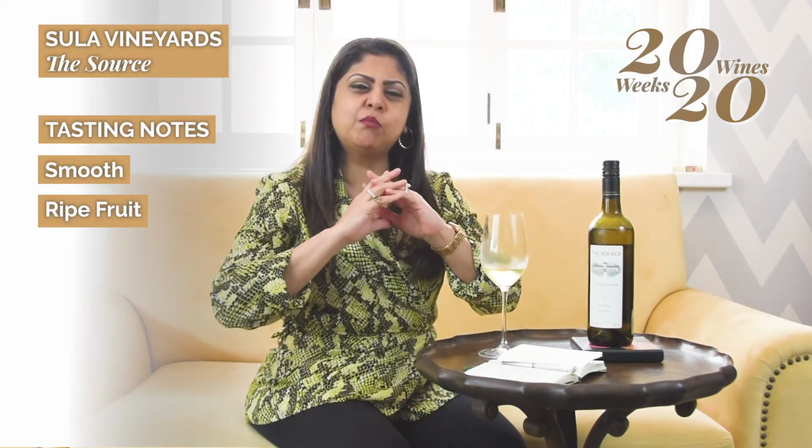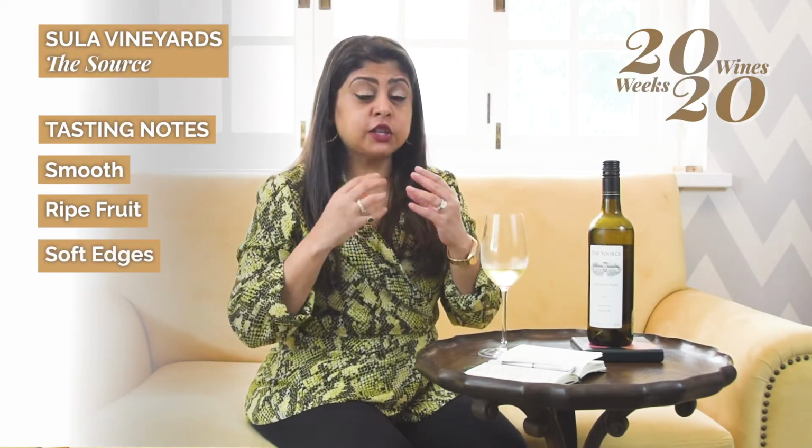This is a really smooth, easy drinking wine. Unlike other Sauvignon Blancs that actually may sometimes have very herbaceous, grassy, and even leaning towards pungent characters, the fruit quality in this wine is really very ripe, rich, and round. So as a result, this is a riper style of Sauvignon Blanc, and it therefore has much softer edges. The acidity is not too sharp. It's got some mouthfeel as well, which I think is coming from the oak touch.